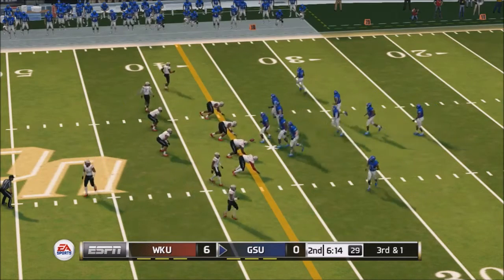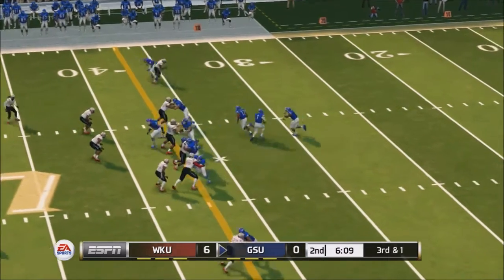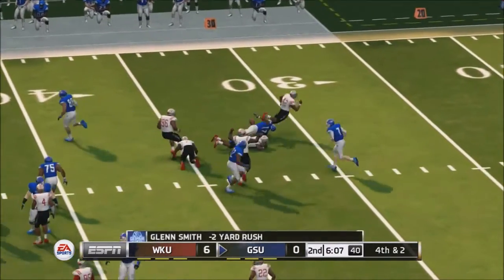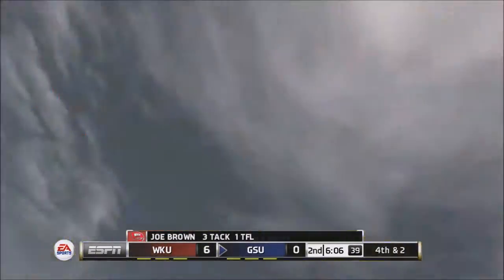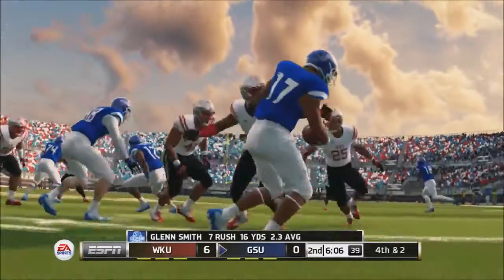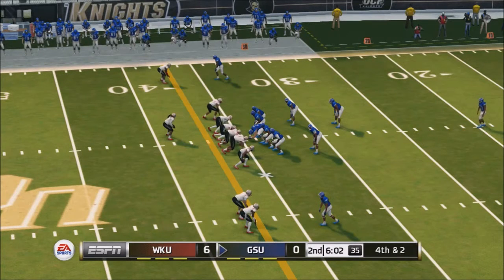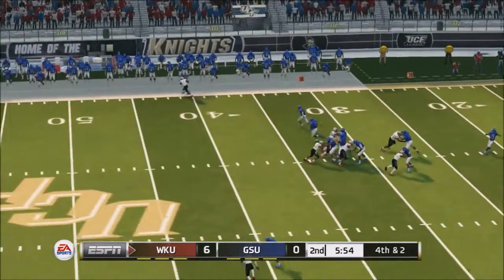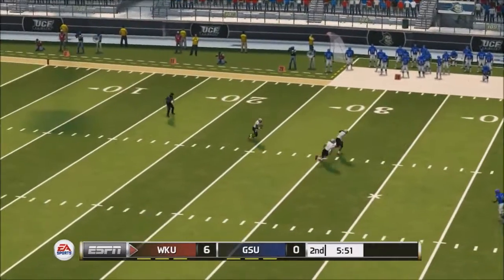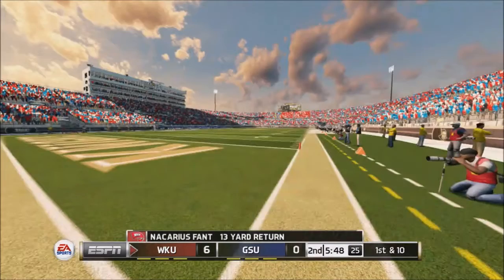Man left, to the right and is brought down in the backfield. Wright is waiting for the snap. Brought down to the 39-yard line.